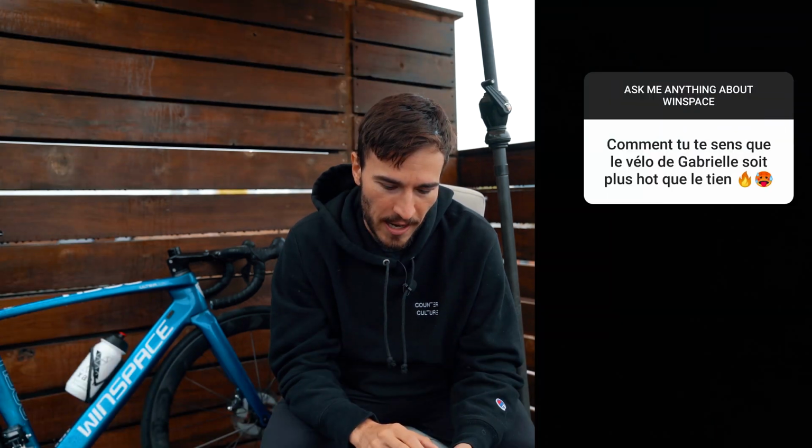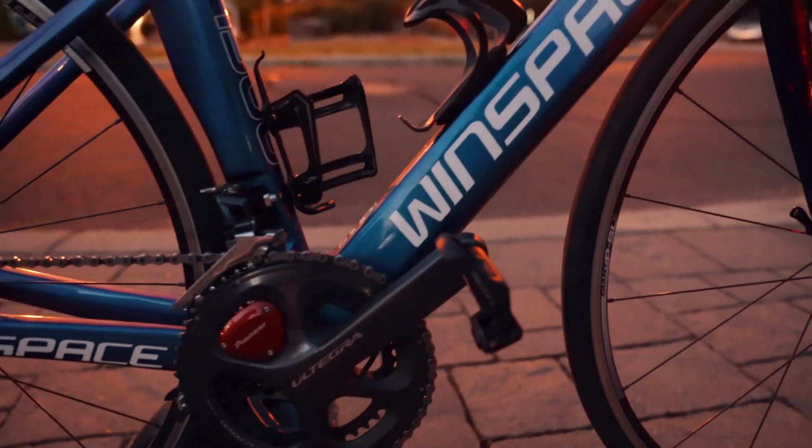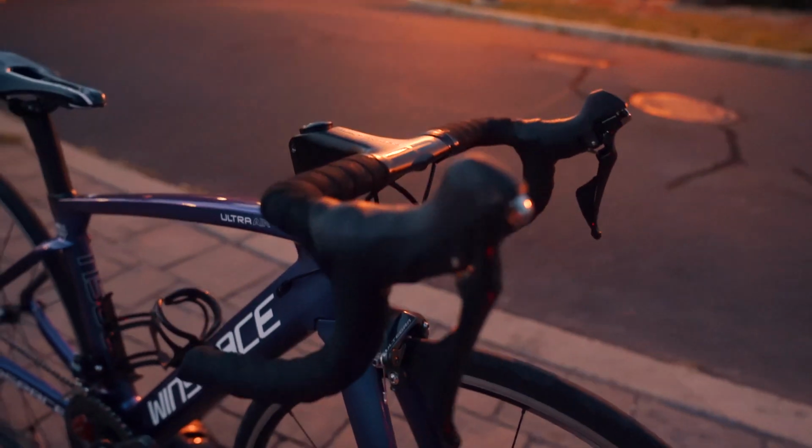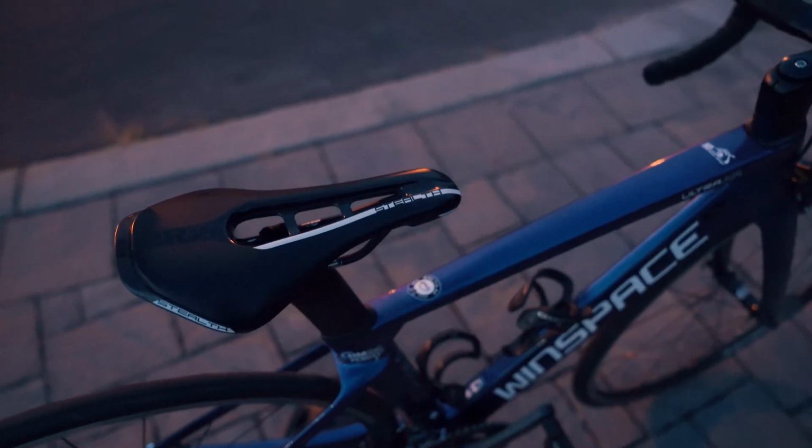Gabrielle's bike is hotter than mine. Gabrielle's my girlfriend. She has a Winspace T1500 as well, but hers is in XS, and her paint job is killer. It's like this pearlescent blue, so either you look at it and it's blue or you look from another angle and it's purple. You can go watch the build video right there.